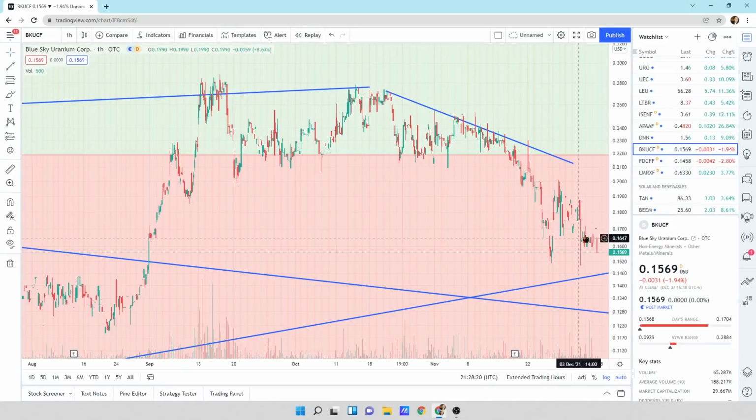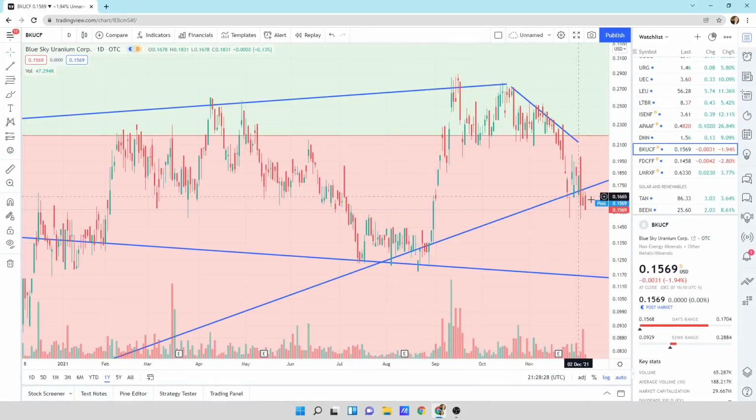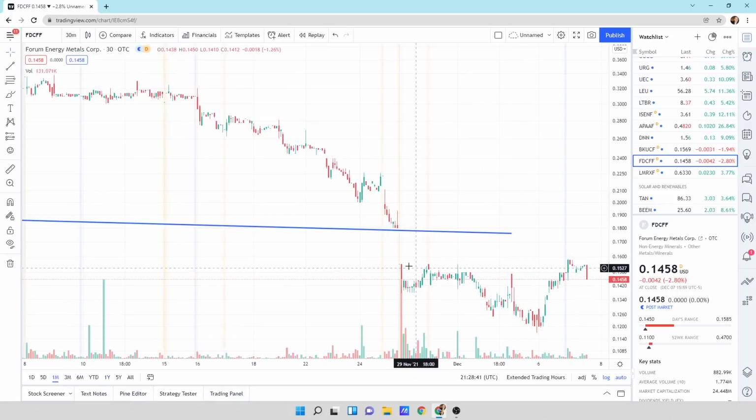Blue Sky Uranium still trying to find its orientation right now. I don't see any patterns, but it's above support. No, it's below support. Below support right now. Foremost Energy Metals still struggling a little bit, but whenever you have these large up days, sometimes you get a small down day next to it. That's exactly what we have. It does have a little bit of selling pressure at the end of the day today, the last 30 minutes, so it may head back lower.